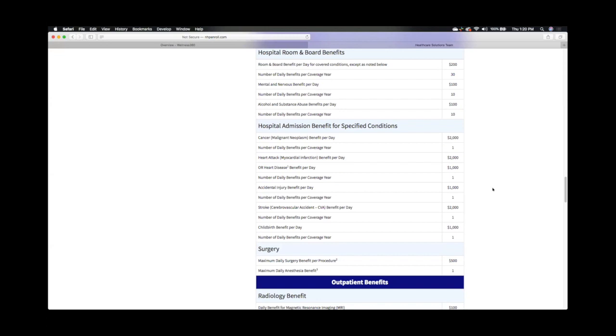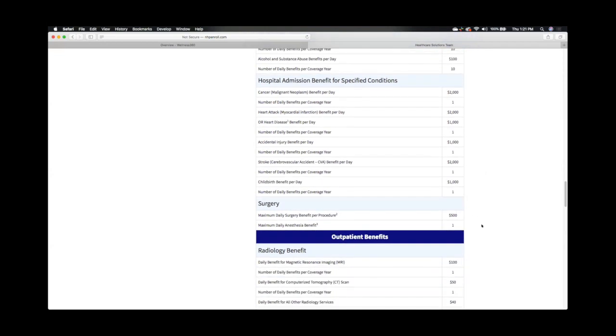So you have $2,000 for cancer. Heart attack, $2,000. Heart disease is $1,000. And you'll notice there, it's either or on the heart issues. So heart attack or heart disease will pay out. Accidental injury, 1,000 times 1. Stroke pays out 2. And then there is a childbirth benefit.